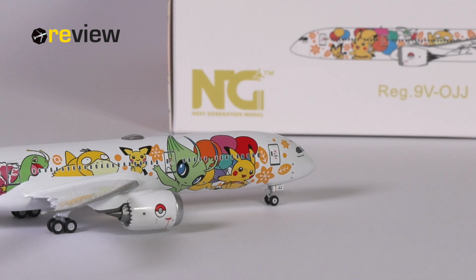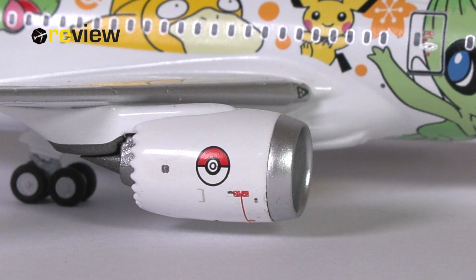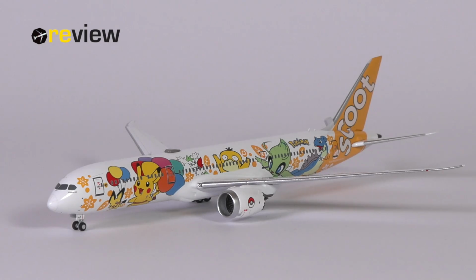It is as sharp as can be. But the even better point here is that NG Models hasn't hidden behind this elaborate livery, because they have still added a ton of details that relate to the aircraft itself, and they could probably have gotten away with leaving away some of these details because you only see them when you really get close to the aircraft model, but still they have added them, and that's a sign of a manufacturer that actually cares about their product. So good on you, NG Models.